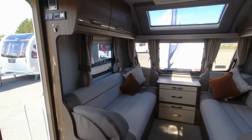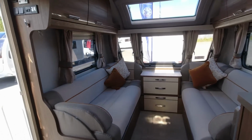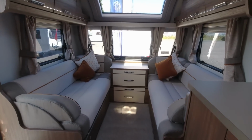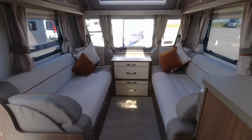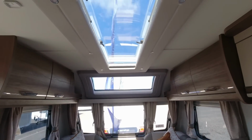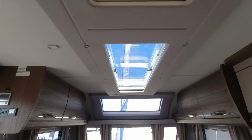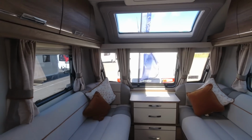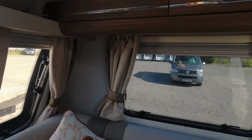Now we can see the lounge. These are good sized sofas, I must say. Now this is a 6 berth. This is actually the same as the Crusader Tempest that we saw, the first caravan that we went in. So this is a 6 berth family van, big lounge, big windows, big sunroof, and we've got the extractor as well. So a really good size, and as far as I'm aware, all these models have now gone 8 feet wide. So we'll spin round.